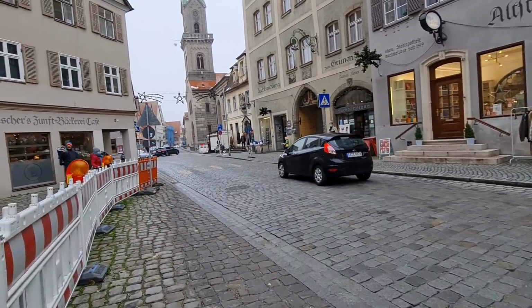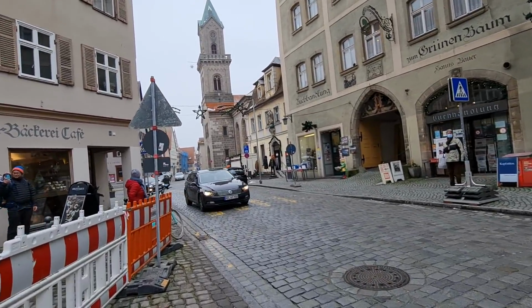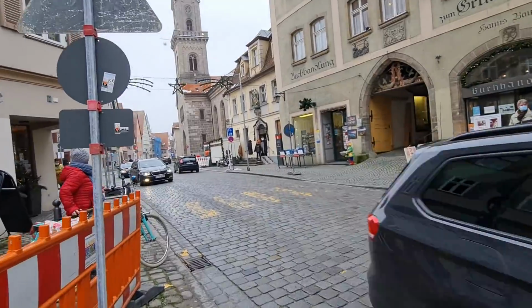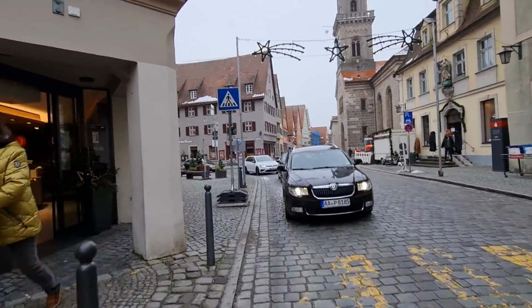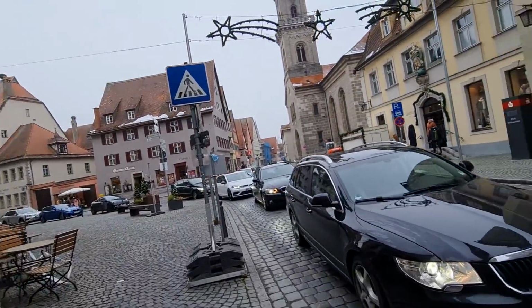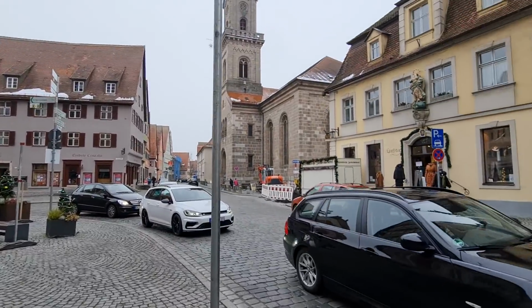See, I want to leave these people alone here. Not everybody wants to be on camera, of course. But it's a good thing most people are wearing masks, so you don't see their faces anyway. All right. Very nice.